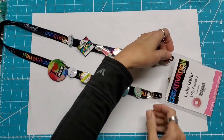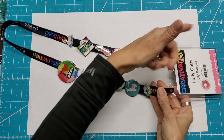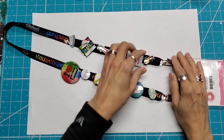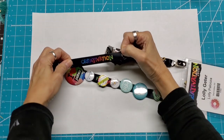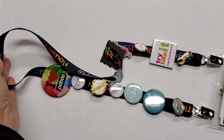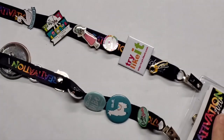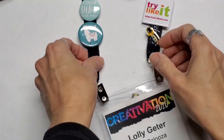Okay, so they give you the double lanyard hooks, which I love because if it's just a single one, the thing flips around and then it's very difficult to see your name. The badge lanyard this year states Creativation, and I absolutely love their logo. Now I'm going to zoom in and see if I can focus and get the glare off so you can see some of the pins.